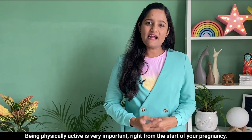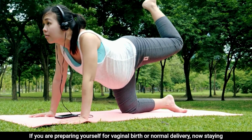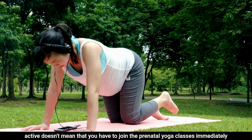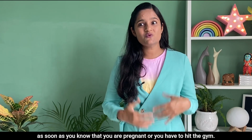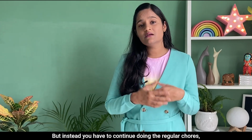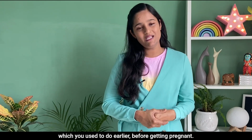Being physically active is very important right from the start of your pregnancy if you are preparing yourself for vaginal birth or normal delivery. Now, staying active doesn't mean that you have to join prenatal yoga classes immediately as soon as you know that you're pregnant, or you have to hit the gym. But instead you have to continue doing the regular chores which you used to do earlier before getting pregnant.